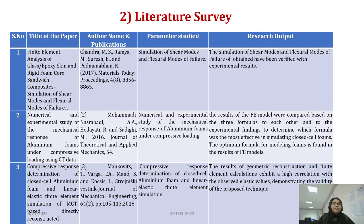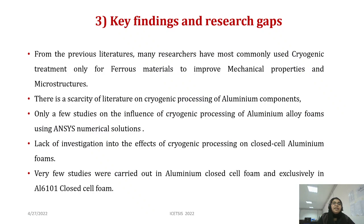This is the literature survey, the compression test analysis with a comparative test with the ANSYS workbench analysis. Some of the literature survey is shown in the figure. And the key findings, which are very important, and the research gaps. From the previous literature, many researchers have most commonly used cryogenic treatment only for ferrous materials to improve mechanical properties and microstructures. And still, there is a scarcity of literature on cryogenic processing of aluminum components, especially non-ferrous materials.